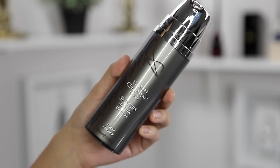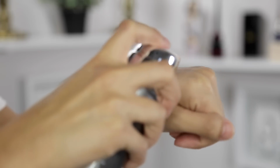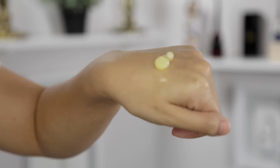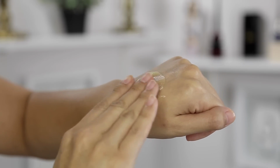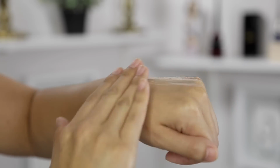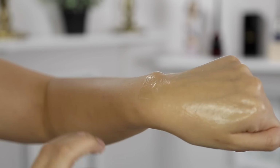The next 2 products I have are from Chapman, and I was really excited to try these out because I love watching UK beauty YouTubers and they always rave about Chapman. The first product is the Skinesis Ultimate Cleanse Facial Cleanser. I really like this because it's an oily, creamy balm that really removes all of my makeup, all of my eye makeup, and then I splash a little bit of water and it turns into a milky cleanse, and then I use a flannel to remove all of the cleanser. What I like about this is that it doesn't leave a film.